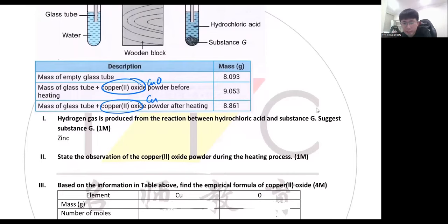Guys, what's observation? The easiest thing to write for an observation is always think about color. Or maybe if got any changes in physical state, then can. But the thing is, you can't actually have any other physical state. So the only thing you can see is the color change. What is the original color of CuO? Then after heat becomes Cu, then what is the color of Cu? Well, you say become brown, not accurate enough. Why is it from what become brown? So copper is brown, okay, just in case you're all wondering, copper is actually a brown metal. But copper two oxide is what color?